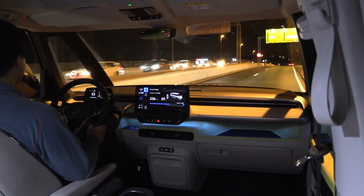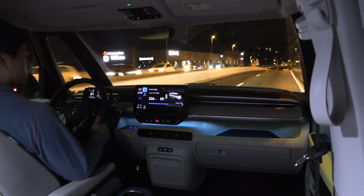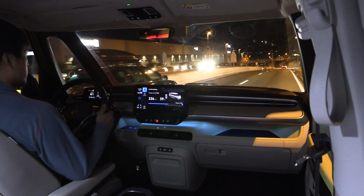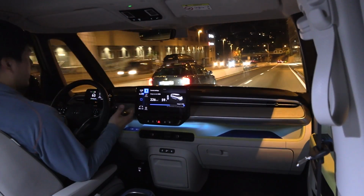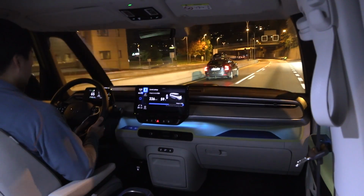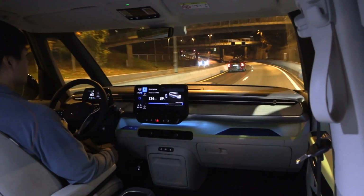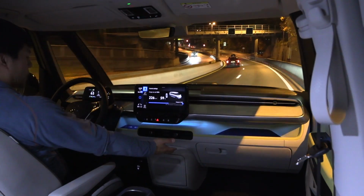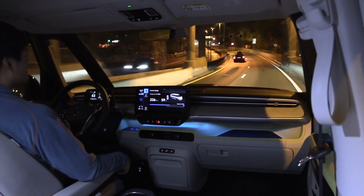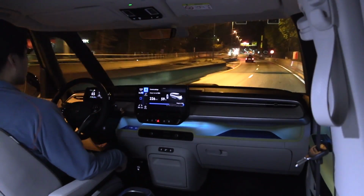But somehow, I still like this bus, even though the other vans I mentioned are better in the interior. It's just that the interior looks cool and modern. Maybe not always as practical. For example, I'm missing a 12-volt outlet in the front here. What the heck, man? There should be a Schuko outlet here, but there is no Schuko outlet.